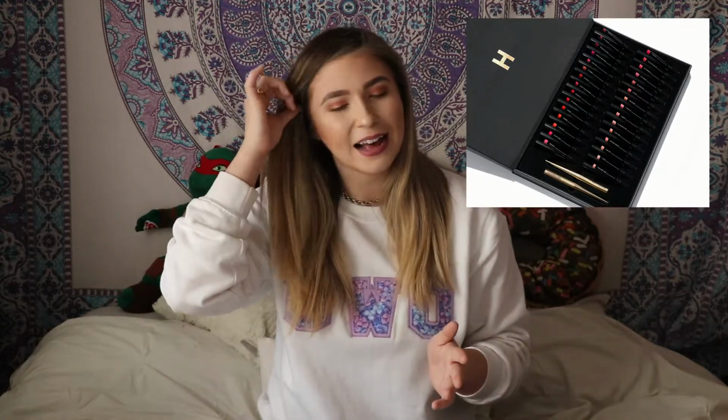So let's get started. The first thing is the Hourglass Confessions Lipstick Archive. This is $650 US. They're suggesting that it has a $684 value. So the first thing is this really isn't that good of a deal. For spending $650, you're only getting a $34 savings, which really in the grand scheme of things, if you're already willing to spend $650 on lipsticks, not great savings.